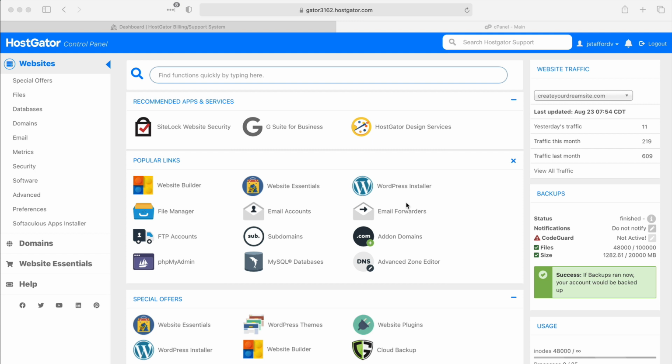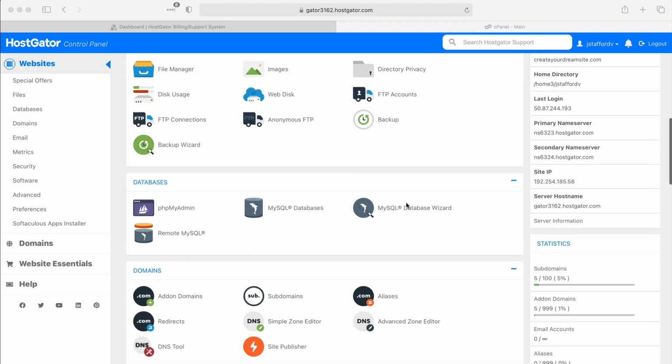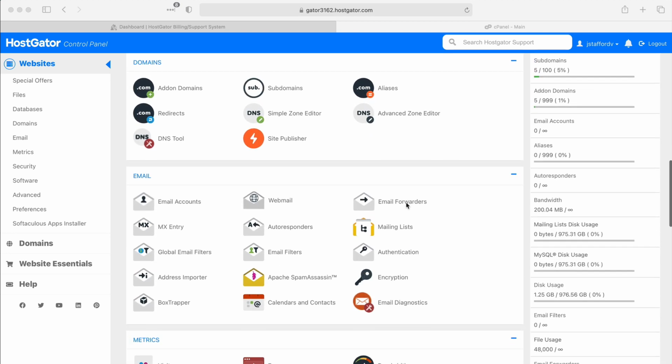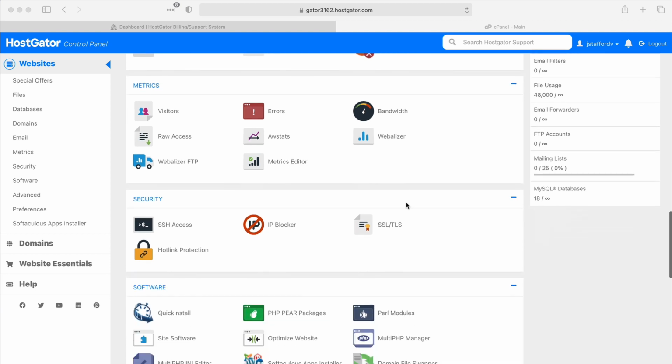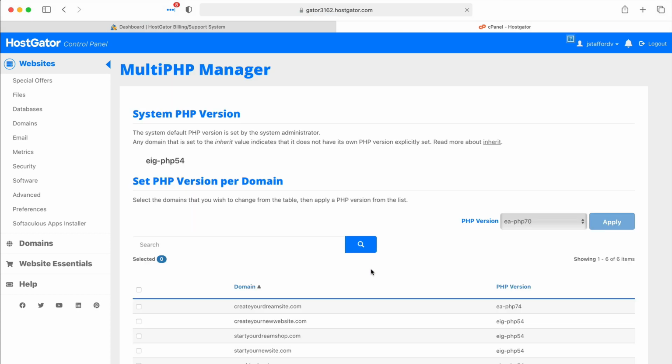We're just gonna do two things here, it's real simple. Scroll down, and the first thing we're going to do is ensure we're using the latest software to run our WordPress website. So click on right here where it says software. You want to go to Multi-PHP Manager. Go ahead and click this.